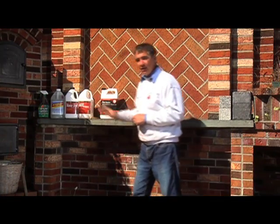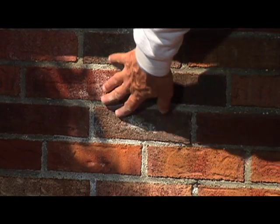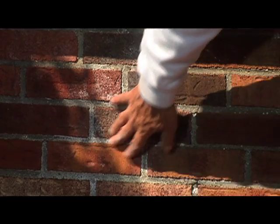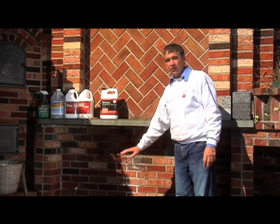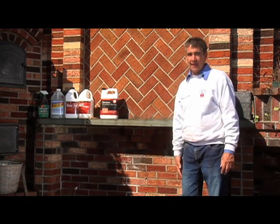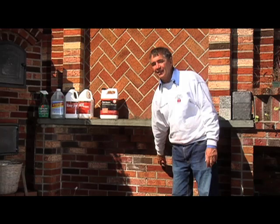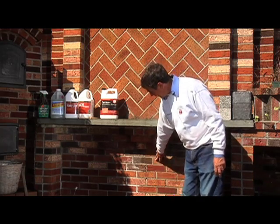What we've got today is we're going to show you how to get rid of a little bit of efflorescence, and that's that white material that you see here on the face of this brick. Efflorescence is nothing more than salt. It's not going to hurt the brick or deteriorate the mortar joints, but it is a little unsightly. It's always in concrete, and it usually indicates that there's a moisture issue. So we're going to get rid of that.